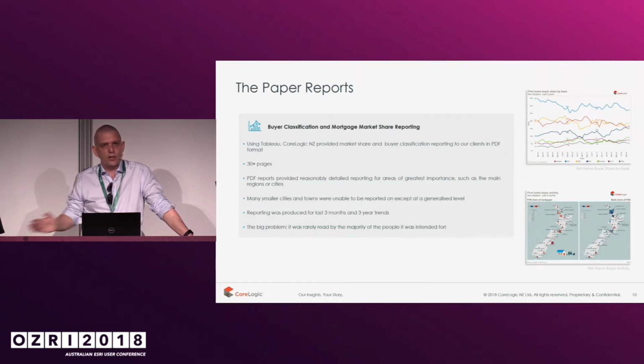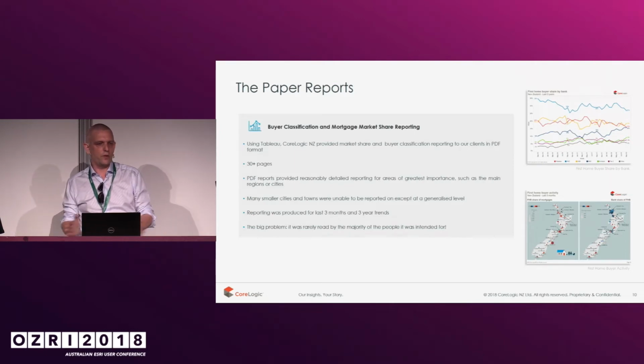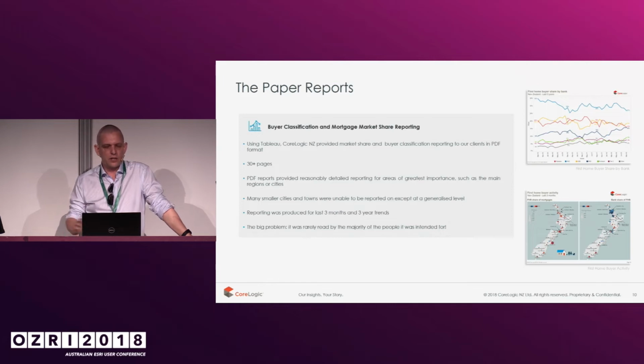Reporting was only able to be done in specific time slices, so we were sort of stuck to 3 months or 3 years, and so that didn't really allow a lot of analytics for the bank. They could kind of see those things and say that's great, but it didn't actually allow them to get very deep into the data. The biggest problem was that it ended up in a trash bin. So a lot of people weren't actually using it. They kind of got these things delivered to their desks, and then they didn't really know how to understand that information or work with that information, so they just kind of never really used it.